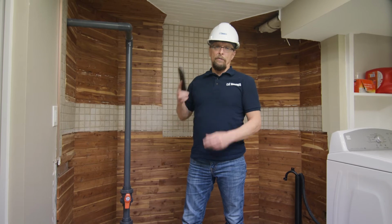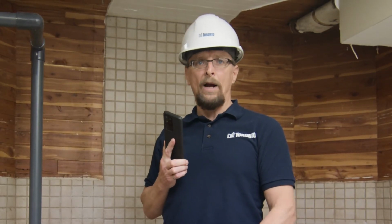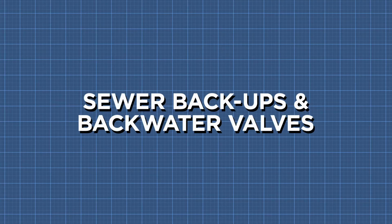And since rainstorms and power outages often go hand in hand, you may also want to consider backup power for your sump pump. If you're having problems with your sump pump, call a licensed plumber for repair. And remember, only a licensed plumber can install a sump pump or backwater valve in your basement.